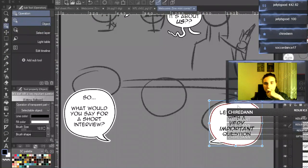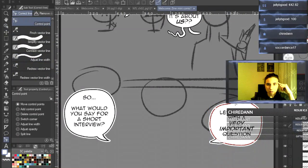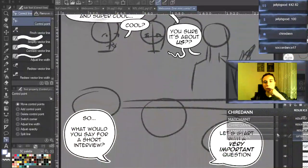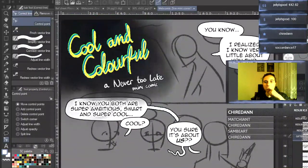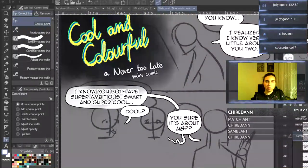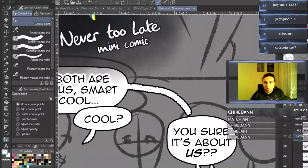I think I can edit. Can I edit the verticals? Yes, okay. For example, I don't like this one. And I want to move this bit. Okay, I like this one more. It will be a bit of a hassle because I need to draw the shape of the... Oh, thank you for reminding me.